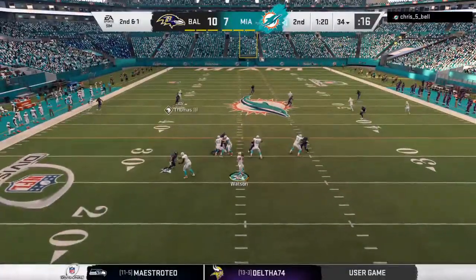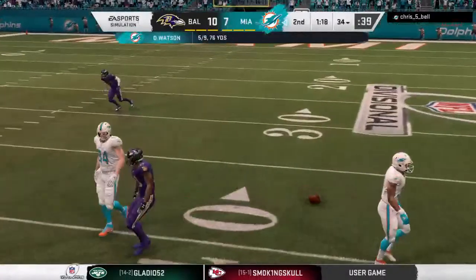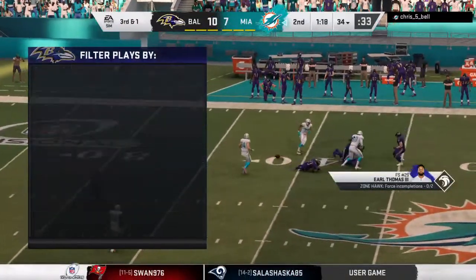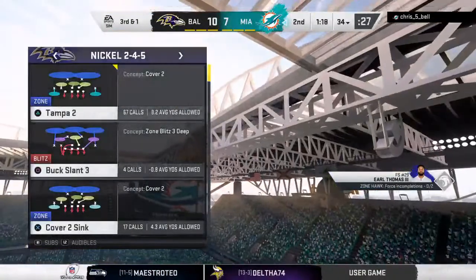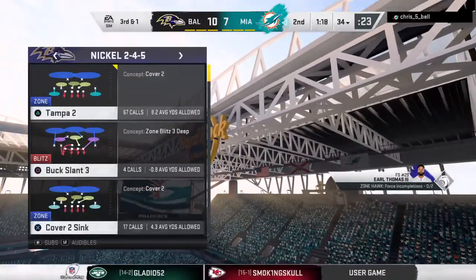Back to throw, Watson. And he knocks the ball away, and it falls incomplete. He was looking for his tight end, Mike Gesicki, and it's 3rd and short. It's been my observation there's been a nice variety of play calling defensively. You and I often talk about an offense's ability to keep a defense off balance with what they're doing. I think the converse has been true in this game. Yeah, I think you're right.